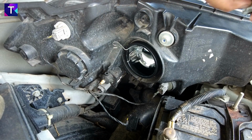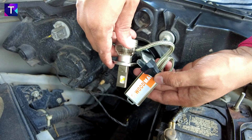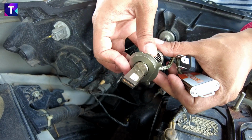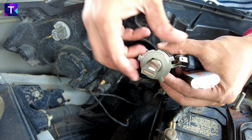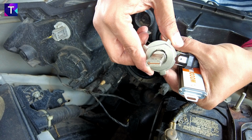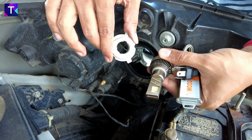So I've taken aside the bulb, and right now I'm holding the Woodman LED bulb in my hand. As you can see, this is the bulb assembly with the H4 socket end. The first thing you need to do is remove this metal adapter out of the bulb. If you slowly turn the adapter, it will unbuckle itself from the bulb, and then you can easily pull it out, just the way I showed you right now.